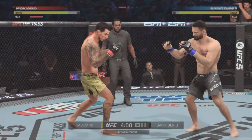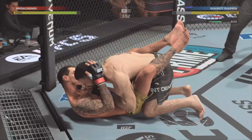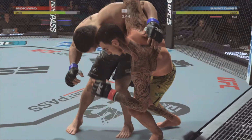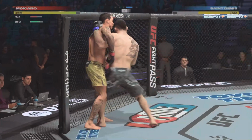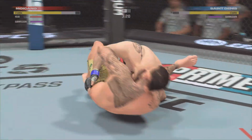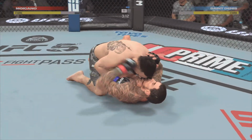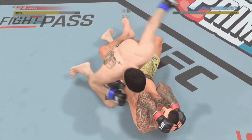Big shot to the head. There's a level change. Moicano gets up, he is back on the feet. Looked like he was in a submissive state on the ground, but he worked hard there to get back to the feet. Oh, now he gets an underhook to get a more dominant position. Good exchange there inside. Oh, he jumped guillotine right away. Oh, gotta protect your neck. Guillotine choke is locked in. Oh, he escapes. He got out. I mean, wow, that is great submission defense.